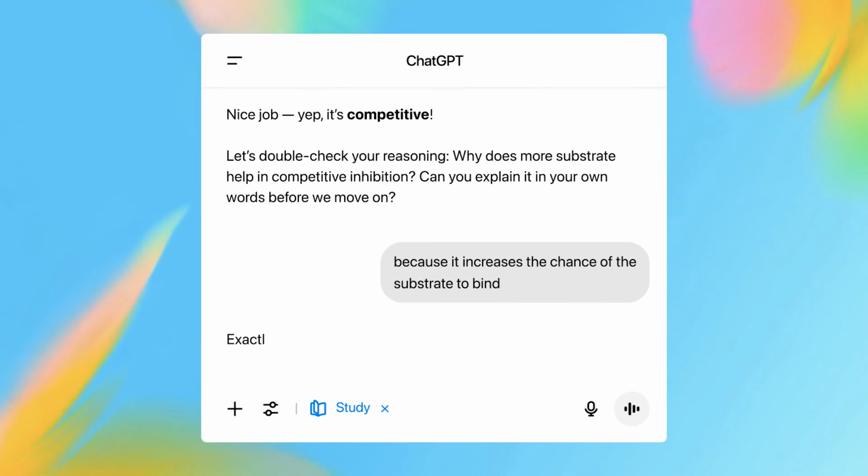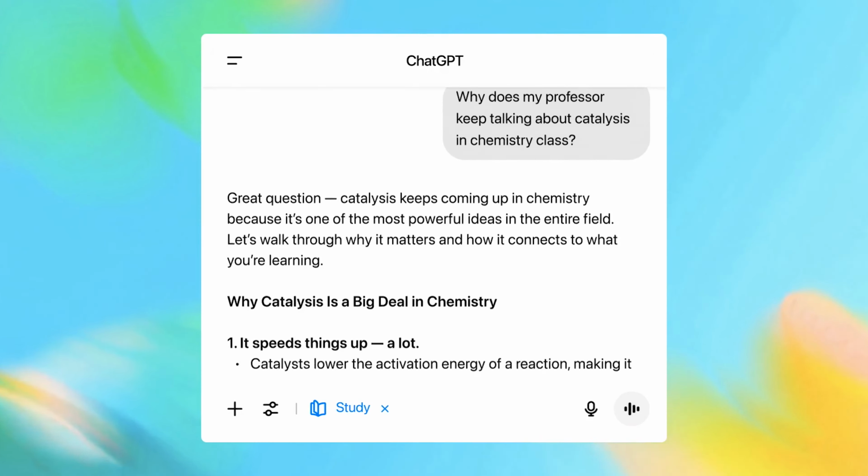ChatGPT has launched a feature that would completely change how students learn. Instead of giving you answers, it is now designed to make you think harder. Let me show you why this can be a complete game changer.